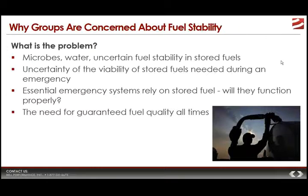Let's start off by considering why fuel stability is a concern for people who use fuel. It's inevitable that over time, fuel gets exposed to what we call bad actors, things from the environment, from outside of the fuel, that act on the fuel and cause undesirable things to go on inside of it that lead to this problem. So you're looking at microbes, you're looking at water.